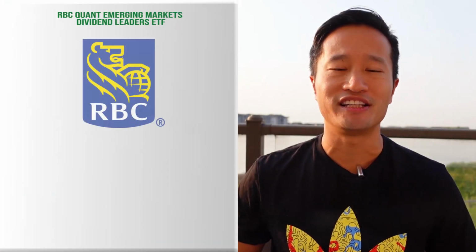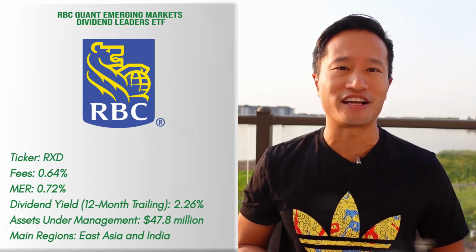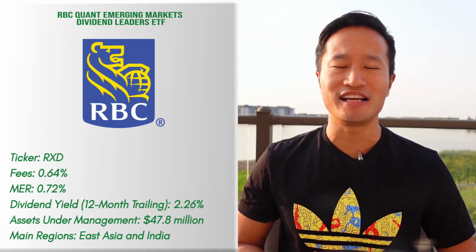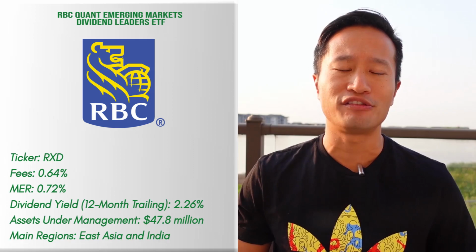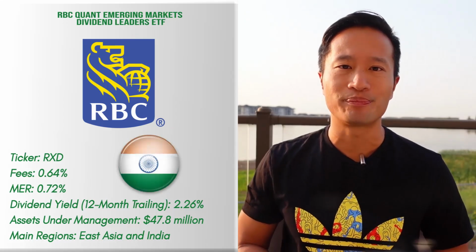Third up on the list is the RBC Quant Emerging Markets Dividend Leaders ETF. This little ETF with not so little a fee is from the Royal Bank of Canada, or RBC. The ETF pays monthly dividends and offers the best yield on this list. Its 5-year growth rate, though not as fancy as the previous two, is still far better than negative. And this fund is also focused on China, Taiwan, South Korea, and India. Together, the four emerging markets make up 71% weight of the total fund.